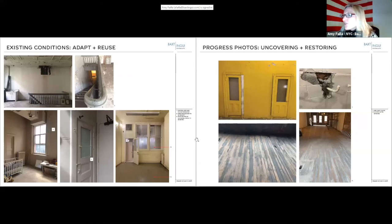But once we got the contractor on board, we were able to get somebody in, take a look at it, and be a part of the process to figure out how we're going to use it.